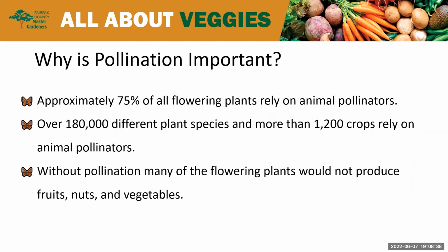So why is pollination important? Approximately 75% of all flowering plants rely on animal pollinators. There are other ways where pollination could happen without animals, such as wind pollination. Just like it sounds, if there's pollen, the wind can carry the pollen to another plant. That would also make pollination happen. But as the slide shows, 75% of pollination actually relies on animals.